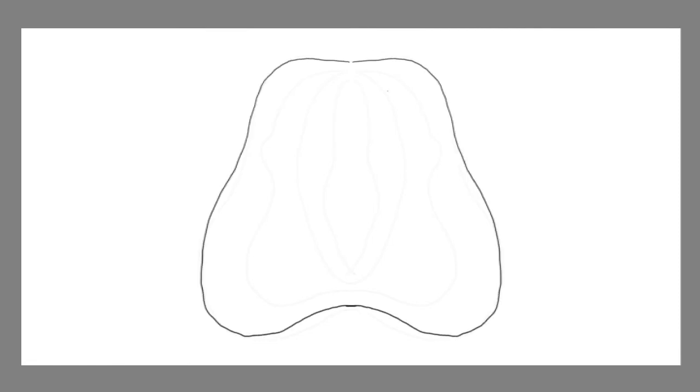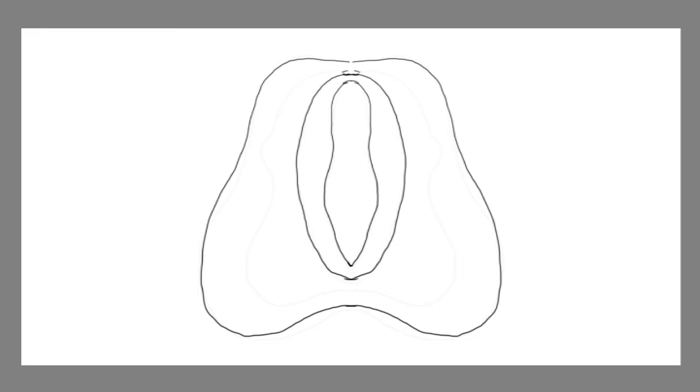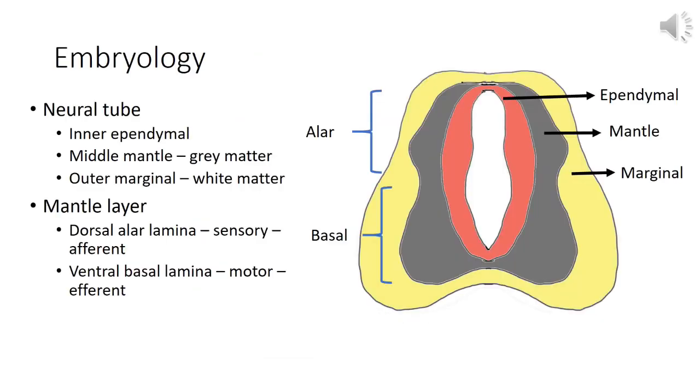In order to understand the functional components, we must first know the development of functional components. The central nervous system develops from the neural tube, which forms in the ectoderm overlying the notochord. The neural tube has a lumen which forms the central canal of the spinal cord and the ventricles. The wall of the neural tube during development is divided into three concentric layers: the inner ependymal layer, the middle mantle layer, and the outer marginal layer. The inner ependymal layer forms the ependymal lining of the ventricles. The middle mantle layer gives rise to the gray matter, and the outer marginal layer gives rise to the white matter.